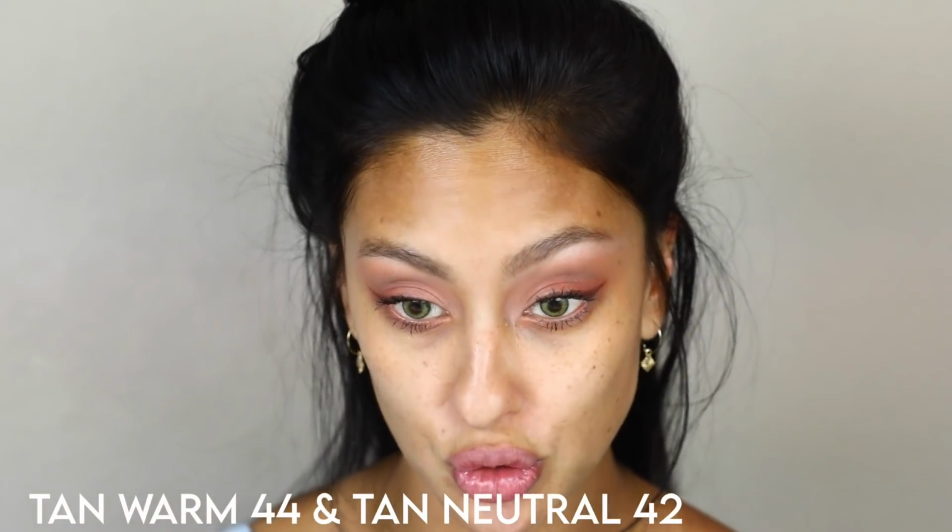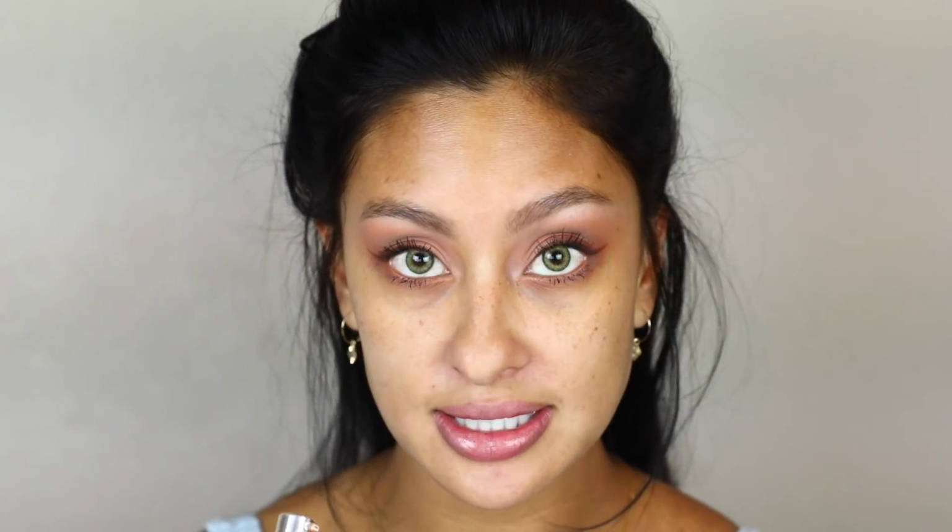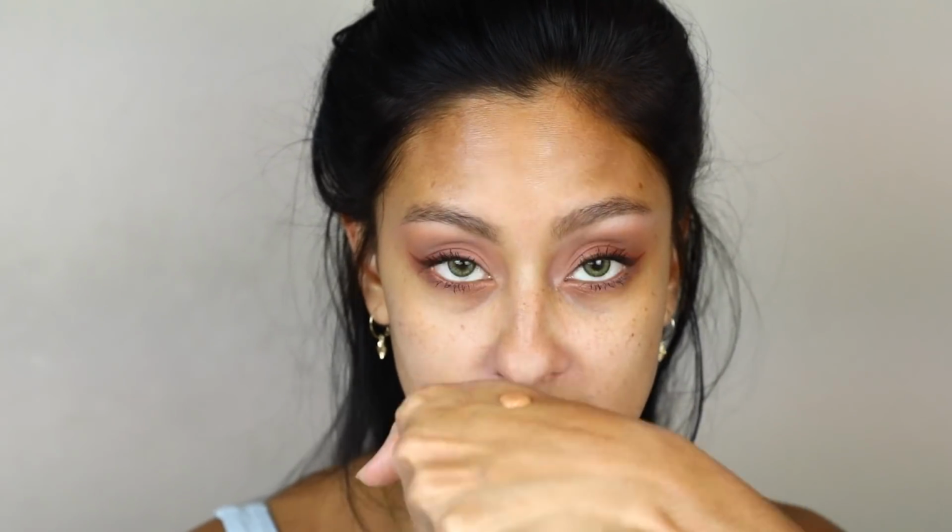One is Tan Warm 44 and the other is Tan Neutral 42. I'm wondering if there's a color in between that would match me perfectly. These were sent to me, by the way, full transparency. I love IT Cosmetics, they have such wonderful products. The consistency of this is very much like a skincare. It's not too thin, not too thick. And honestly, that's probably way too much, but whatever.